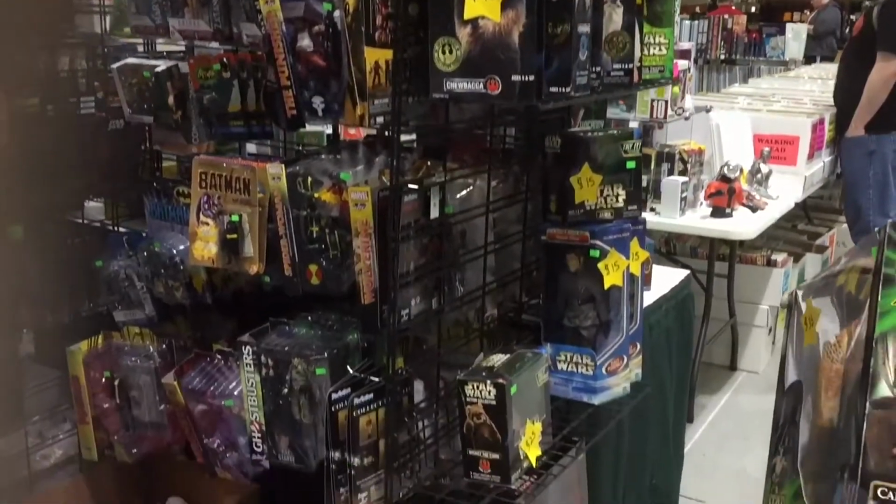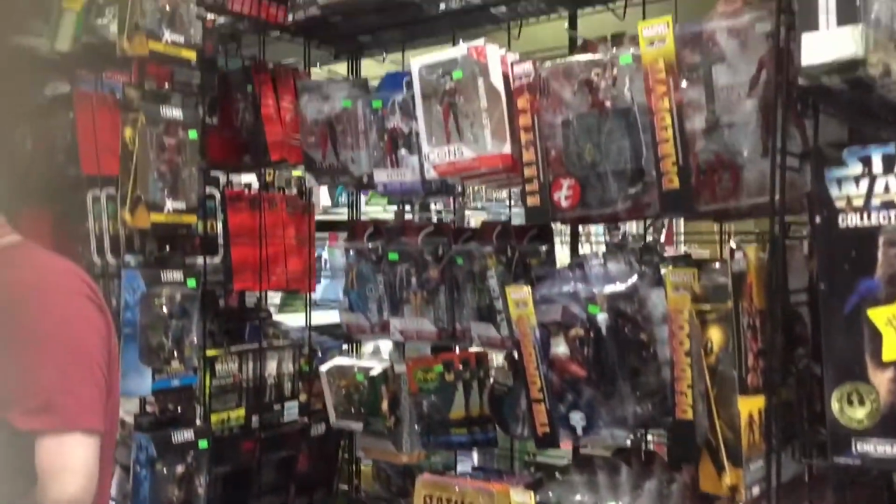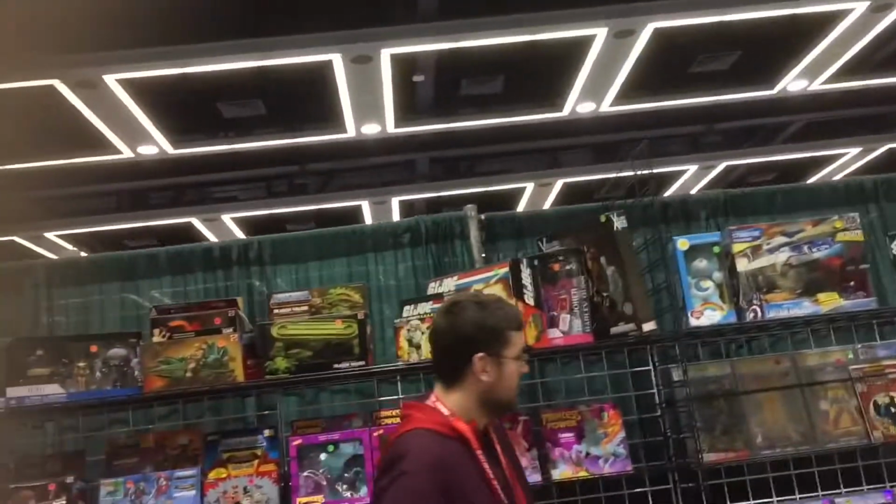And here's just a look at some of the vendors on the floor. This is a shop where I bought some of the loose figures. I actually found that 12-inch scale Chewbacca here. Well, you'll see that here in a minute. Anyway, they had these bins just full of figures. They were fairly cheap. It was all modern, no vintage.